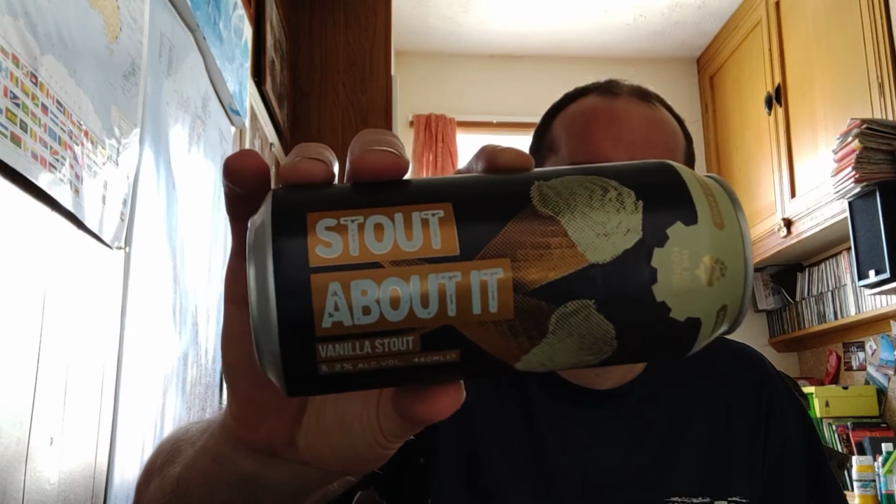And what have we got today? Well, we're going to go to Aldi again and we're going to have their Stout About It Vanilla Stout, 5.2%. Really looking forward to this. I think this is going to be a nice beer.